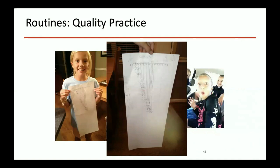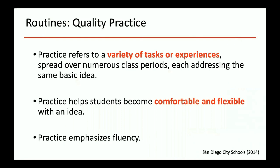Practice needs to be quality, right? And 15 of those or 10 of those, well, that's not quality practice. Routines are actually an opportunity for quality practice to develop number sense. Quality practice needs to be a variety of tasks and experiences. And that's why, if you look there, there are lots of different routines to start math class with.